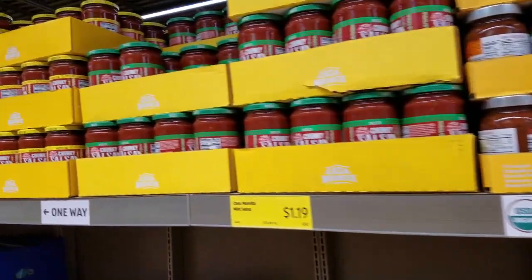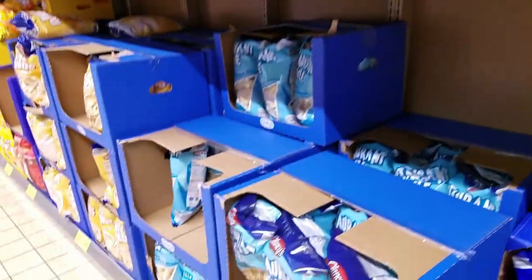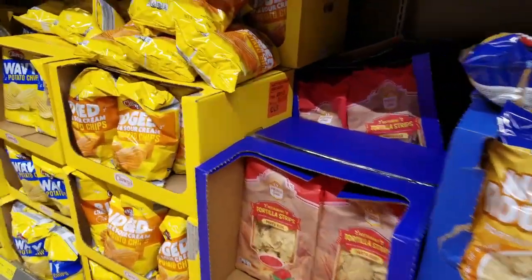Also in the snack section, you'll find your salsa and tortilla chips. I like Aldi salsa. It doesn't have any kind of added sugar. I know it's weird, but some salsa does have some added sugar in it. It's got really good ingredients. They have the mild and the medium. We also buy our tortilla chips here because they are the cheapest I've ever seen.